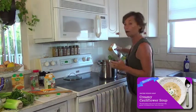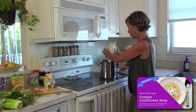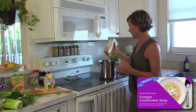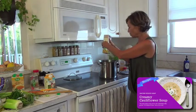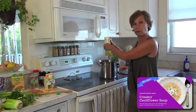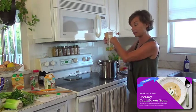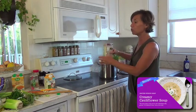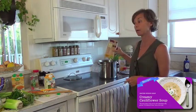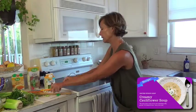Okay, here we go. Now, this is where you decide. If you want a lot of soup, you want it to be more fluid, put 2 in, put 3 in. I like my soups to be thick and creamy, so I usually just use 1 box of this. Does anybody want to know how much is in there? 12 fluid ounces to 1 head of cauliflower. So 1 head of cauliflower, 1 box, works out really nicely.